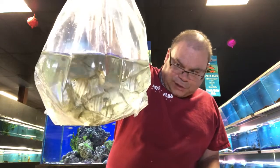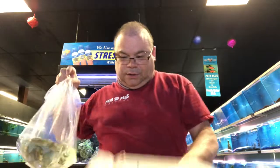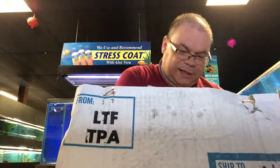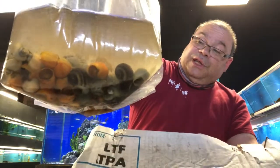Medium silver angels, actually select size silver angels. They look really nice. Got marbles too, but I got them a size down. This is our assorted mystery snails.